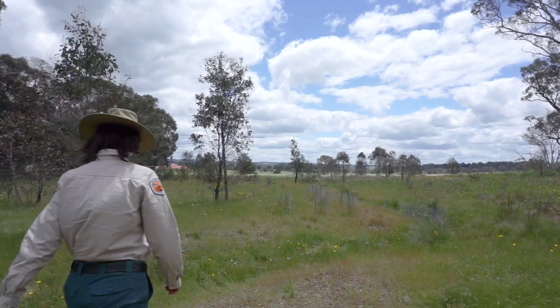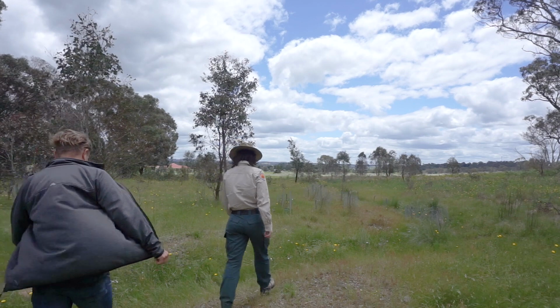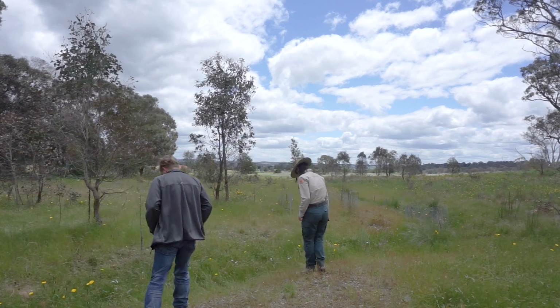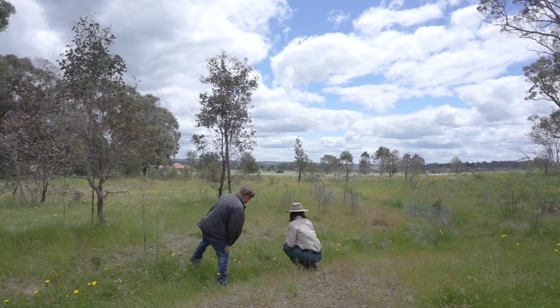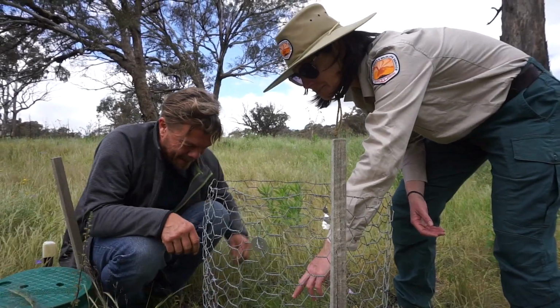It's easy to sort of get behind things like koalas and pygmy possums and those sorts of things. But, you know, these plants have an intrinsic right to exist as well. They're just as important. And we're kind of the custodians of our own biodiversity. It's up to us, isn't it?